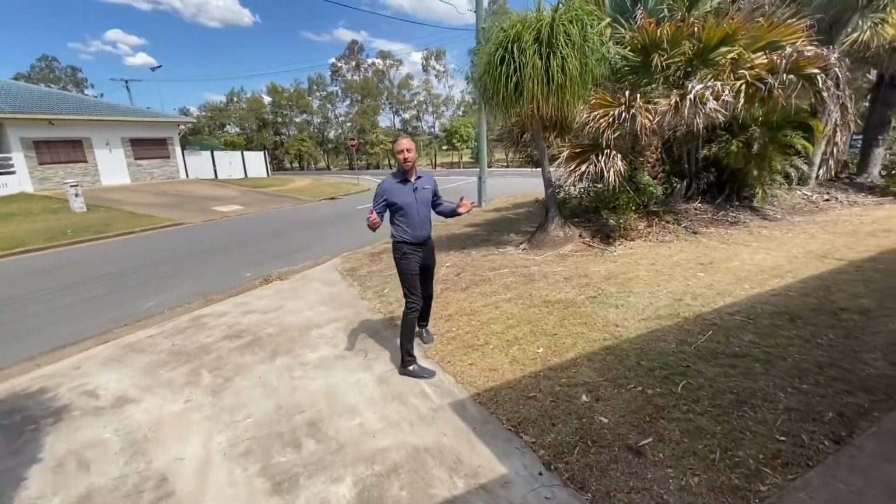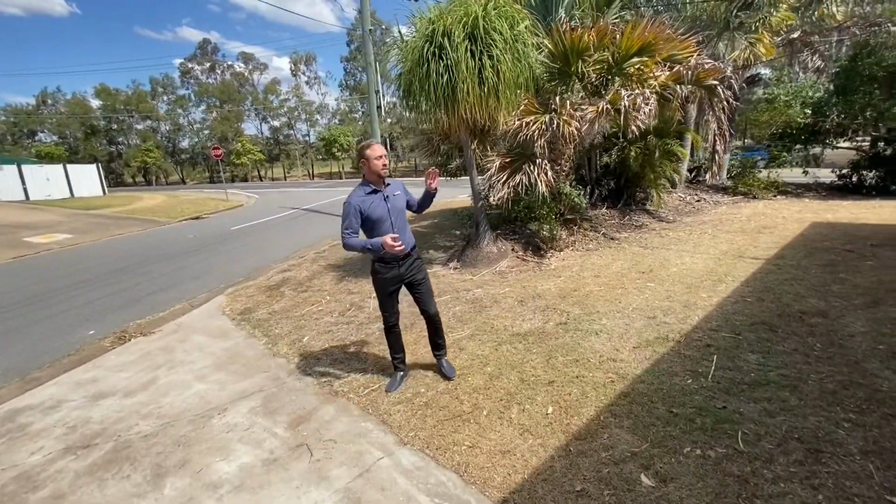So there we have it. We're positioned right across from Sutton Park. As I mentioned, we've got sporting facilities, playgrounds, everything you need over there. And you're also walking distance to the Brassall shopping centre with Woolies, specialty stores, doctors, dentists, everything you need is there.